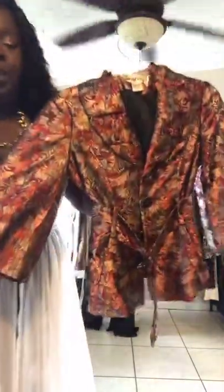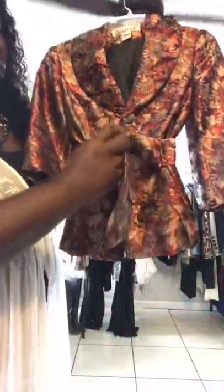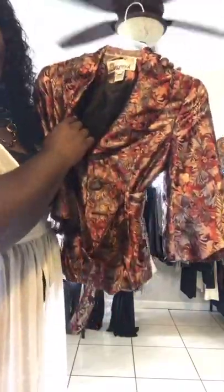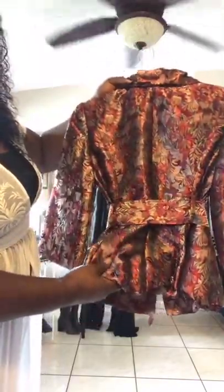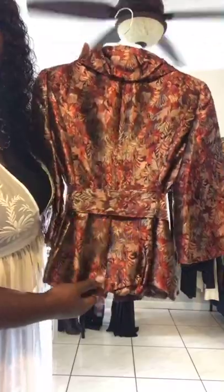Next up, we have another blazer. It's floral. It's Kenzie, size 4. A belt at the waist. 3-button closure, fully lined. The back, it's really, really cute. And this ships for $40.